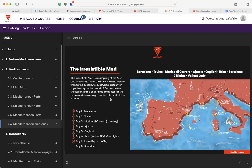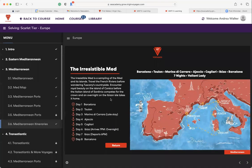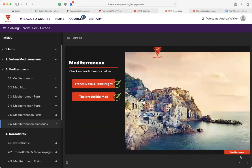And the Irresistible Med is a sampling of the Med and its islands. So you'd start in Barcelona, over to Toulon. Mariana de Carrera is a late stay. Then over to Ajaccio, Cagliari, and then day 6 is Ibiza, departing, where you will do a fairly long but not full day at sea, and then back to Barcelona.